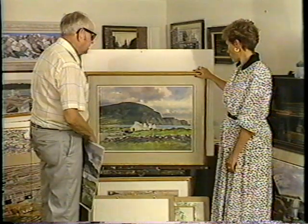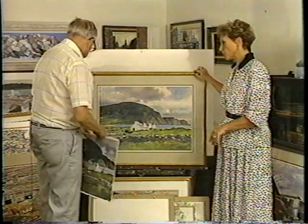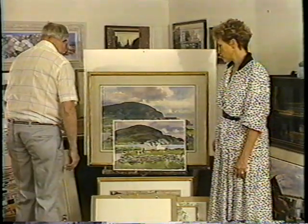Do you have any watercolors to show us of this area, this surrounding area where we are right now? Well, of course, most of my work is done right here in Pennsylvania and over in New Jersey.